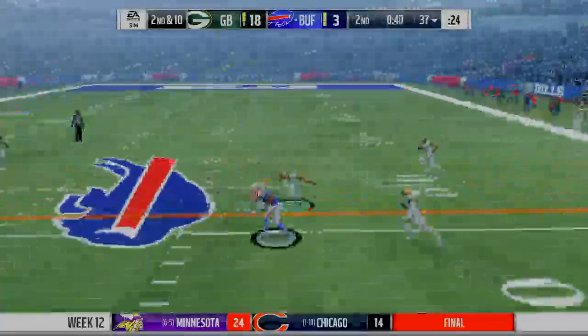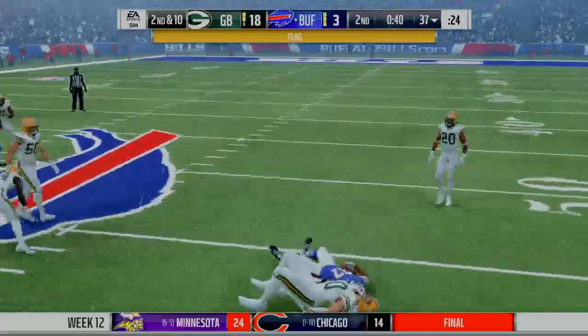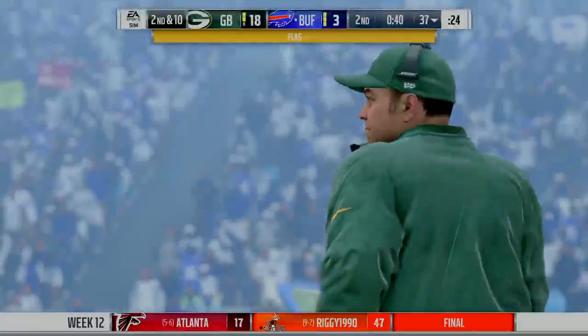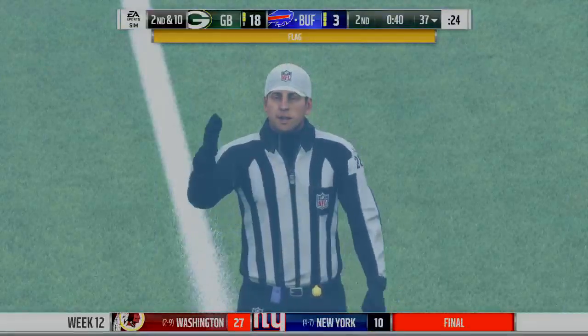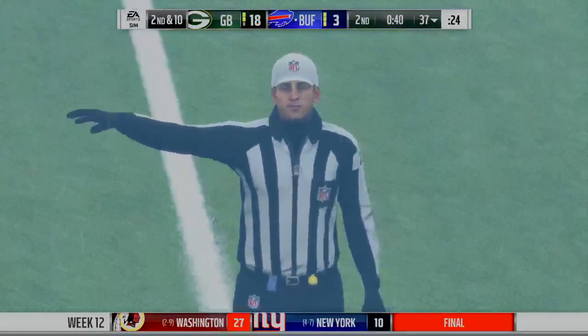Again, now it's Taylor on 2nd and 10. And Matthews over the middle with a grab. And he'll be brought down right at the 45-yard line. Personal foul. Roughing the passer. Defense.